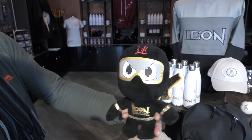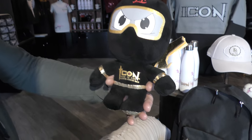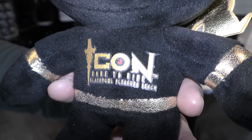And that was done through social media, wasn't it, as well? Yeah, we asked people on Facebook and Instagram to give us name suggestions for him. And as you can see, he's black and gold. Yeah. And he's got the red and speed logo on there as well for how fast Icon goes. Nice little Icon logo there as well.